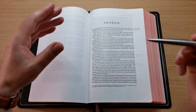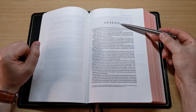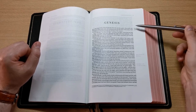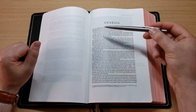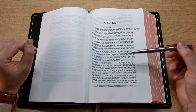So here we've got the first page of the Bible itself, Genesis. We've got the book name in a bold and larger font. We've got paragraph titles on the side in the outer margin, leaving the text by itself. This text is going to be in a paragraph format. Then, as you can see, just plain black ink all around.